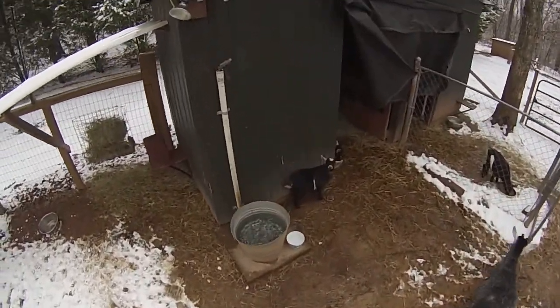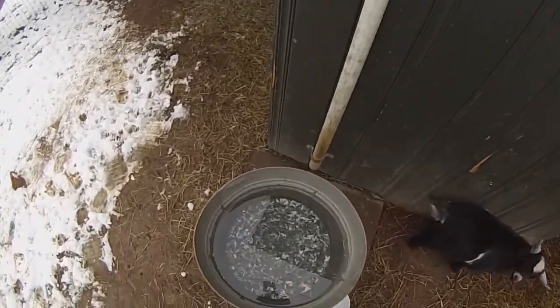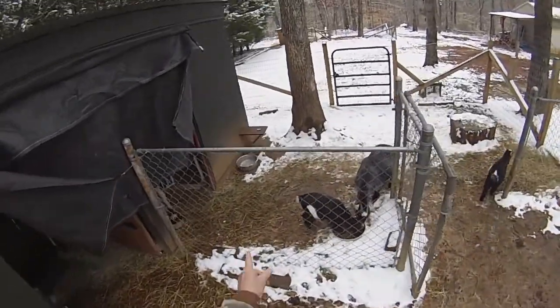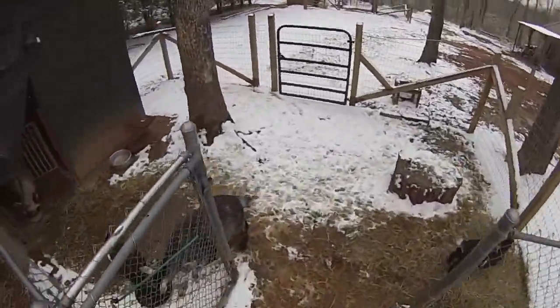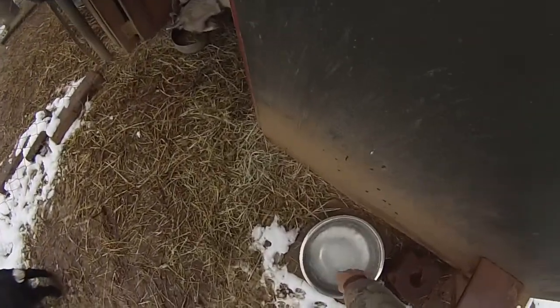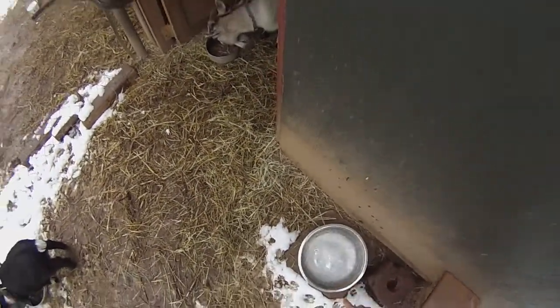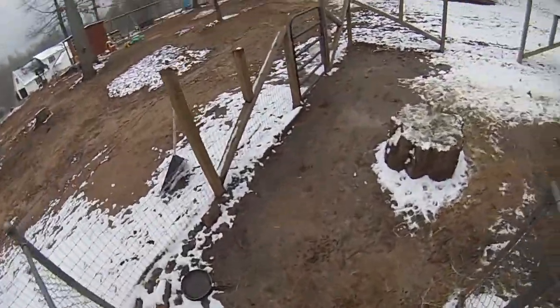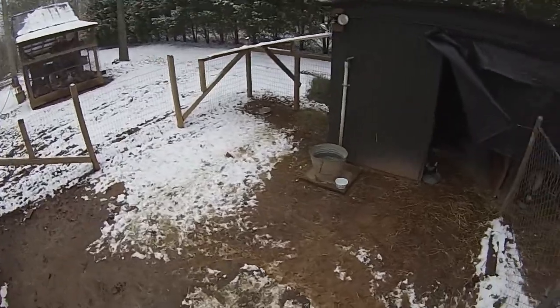Let's see. Let's get y'all some water. But I just usually just dip it out of the big ones, and we usually keep water over on that side too. But I don't know why. Well, it does look like it's got a little bit of ice on it. It won't be too bad. They can stick their nose down in it. Okay. Well, that's got them fed.